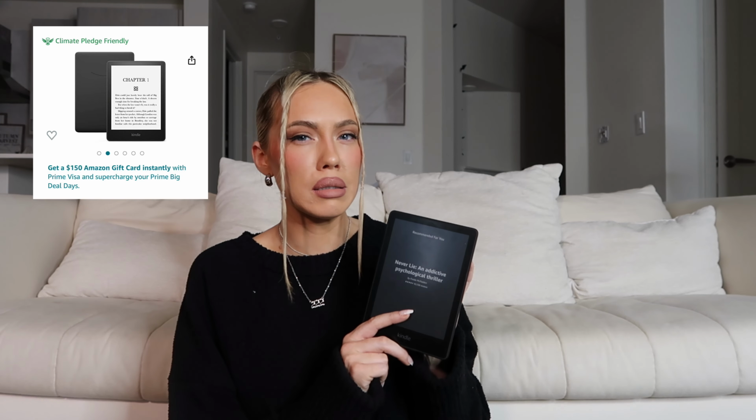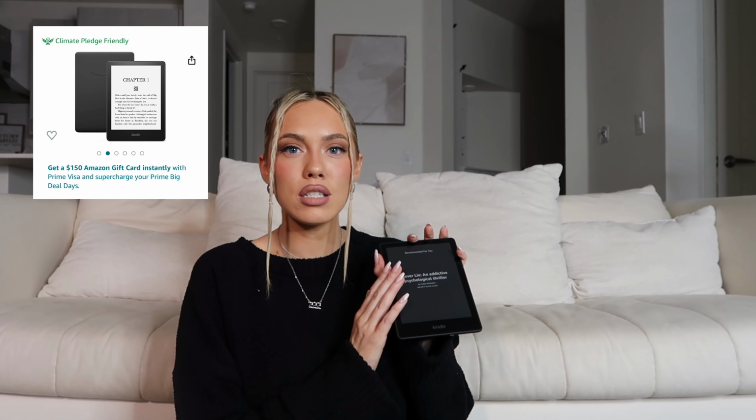If you've been thinking about getting a Kindle, the best time to pick them up is during the Prime days. I get the Kindle Paperwhite, I think that's what it's called. I just like how small and sleek this one is.